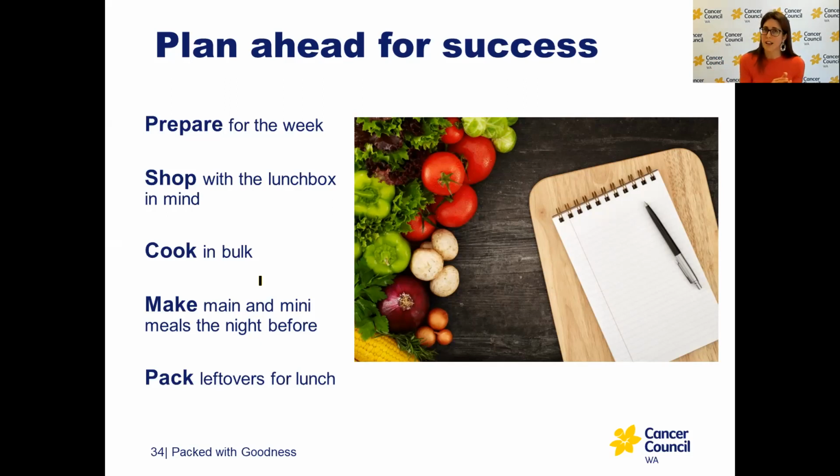Cook in bulk. It doesn't have to be every weekend, but when you can, put some time aside on the weekend and make a double batch of muffins and throw them in the freezer so that it's nice and easy to grab and go in the morning, and they'll defrost across the morning and be ready to go by the time that it's recess. And make minis and mains the night before, because you've got all of your ingredients out, save on time, save on doing dishes twice, and also that's a less stressful time to have kids involved in the process. And then also pack leftovers for lunch. It makes the job so much easier in the morning.